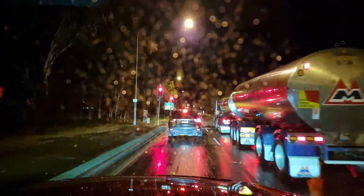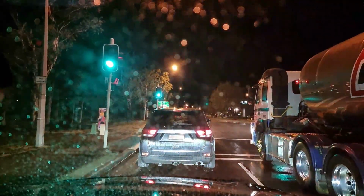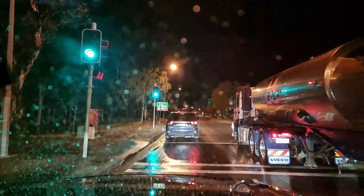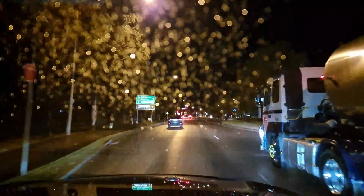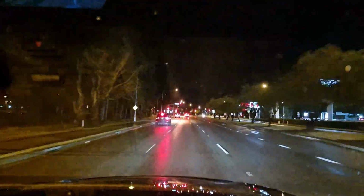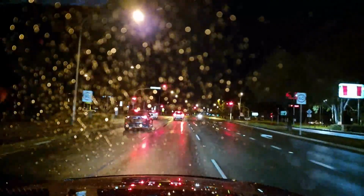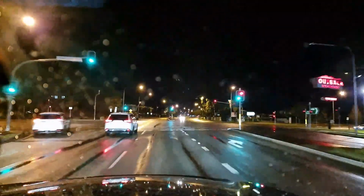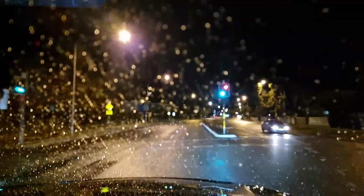So I've had this car now for about a month, well, it's almost 2 months now. I've already done nearly 5,000 kilometers in it. It's quite good to drive, especially in wet weather. I've done a few little mods at the moment, which is LED lighting.